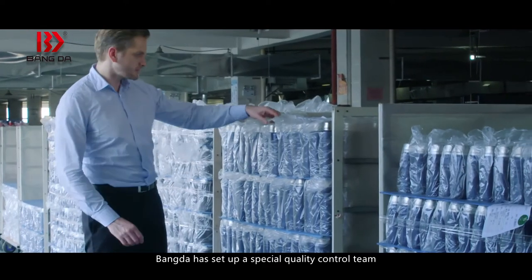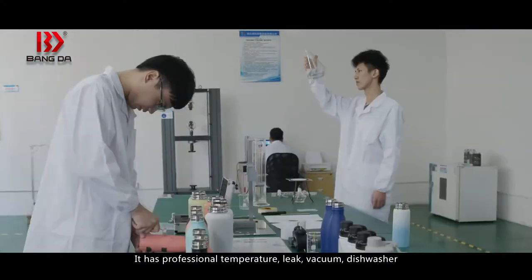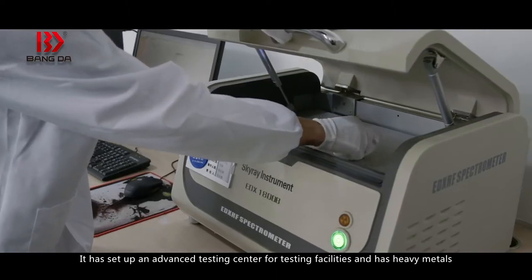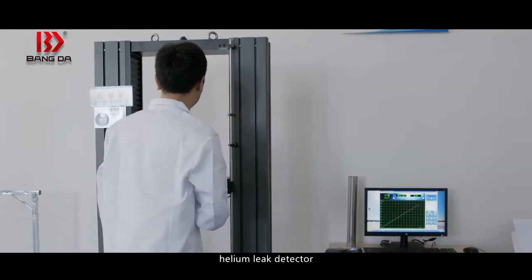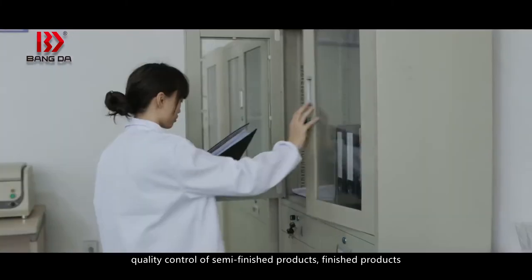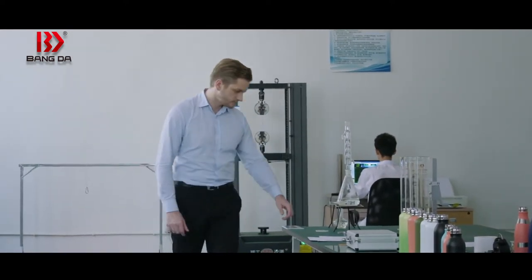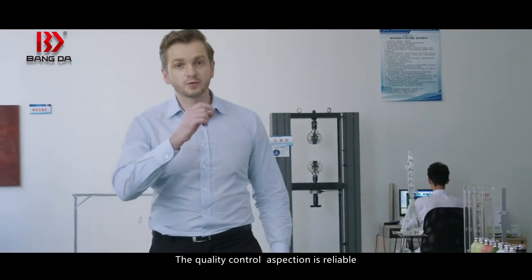Bangda has set up a special quality control team to control the quality of the production process. It has professional temperature, leak, vacuum, dishwasher, and salt spray testing equipment. It has set up an advanced testing center with testing facilities for heavy metals, torque equipment, multi-channel temperature measurement, a helium leak detector, a packaging vibration testing machine, and other testing equipment. Quality control of semi-finished and finished products continues to ensure the excellent quality of products. The quality control inspection is reliable.